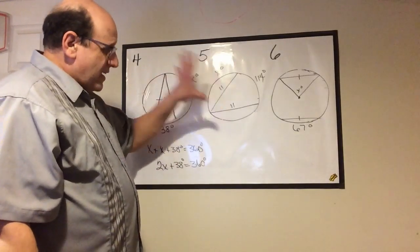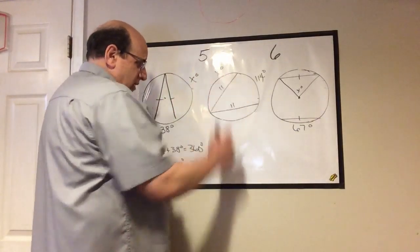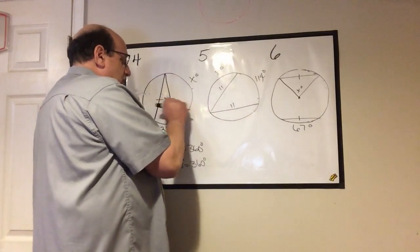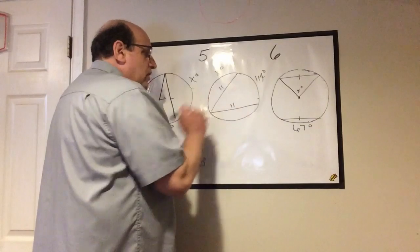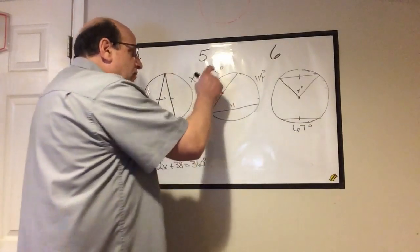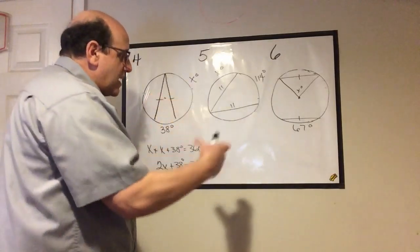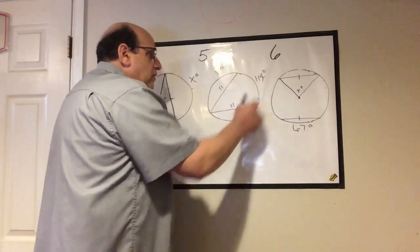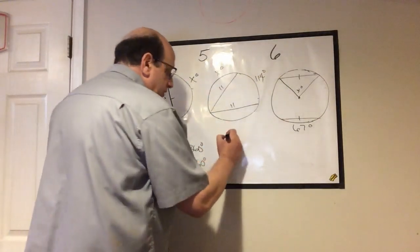The same thing holds true right here, but they have actual numbers here that tell us that these two chords are congruent. Not just these little hash marks that tell us. Now they tell us that these two chords are congruent. Okay? Therefore, the two arcs out here have to be congruent. It's the same idea. It's just like this, only it's 2x plus 114 equals 360.